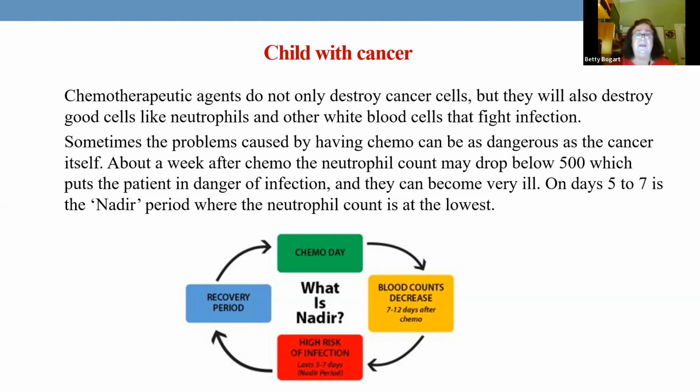So as a nurse, we need to monitor lab values. One that's very important is the neutrophil count, because it can drop below 500, which means there's nothing in there now to fight infection. So if we are looking at lab values and see less than 500, this is a priority to make sure that we check this child, because of the chance of infection, monitoring their vital signs, their temperature, and of course, hand washing is the most important.